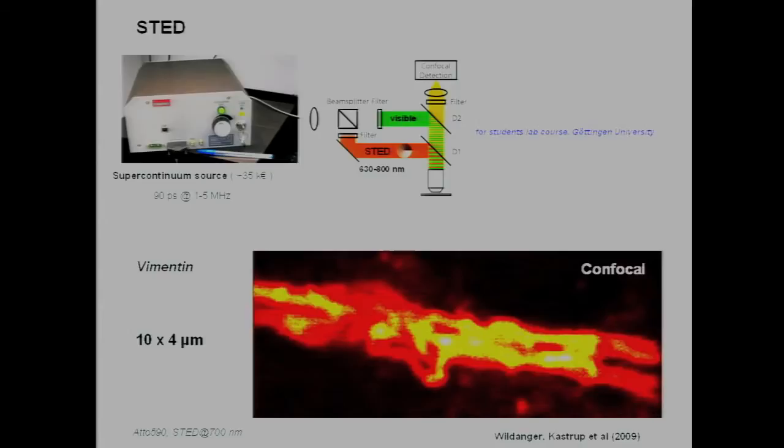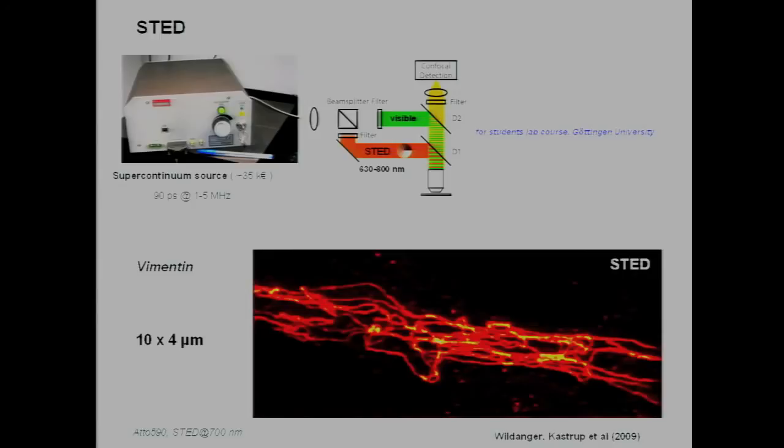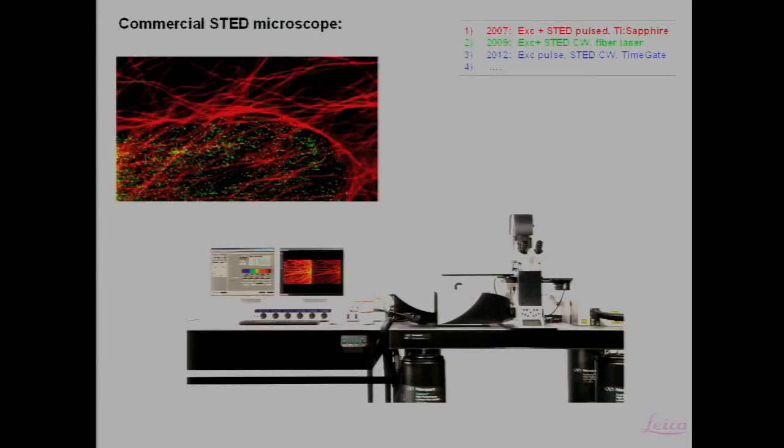And this is something we set up for a lab course, and this is the type of picture the student gets. So it has become routine, to the extent that it's commercially available. There is a third generation now on the market, and of course there are new generations coming up basically every 2 years. You can use it like a standard confocal microscope: put your sample, push a button, take your images.